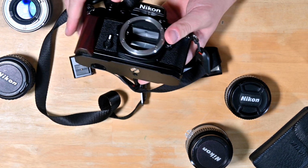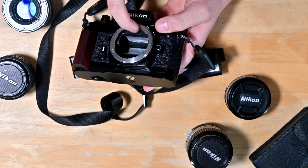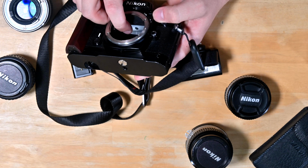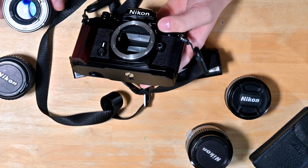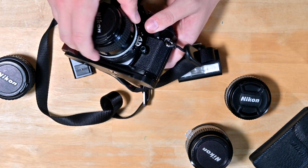That might have fixed it, but anyway, it's not this light seal here. That's actually just the mirror bumper. It's actually right at the back of the mirror box. It's really hard to replace if you don't have a steady hand.